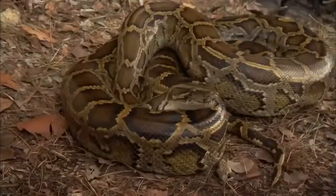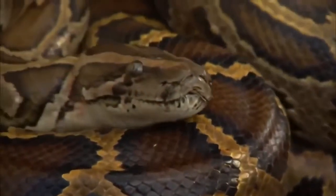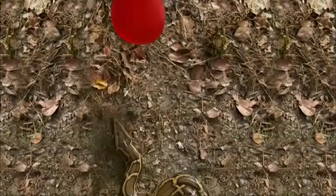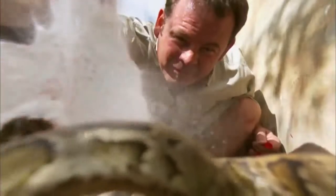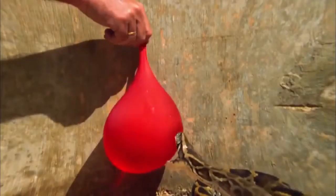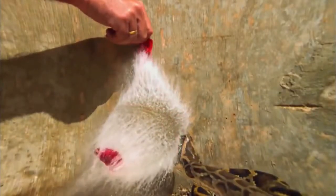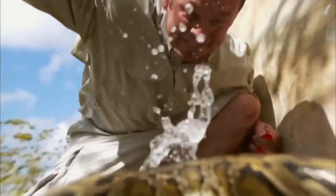Oh! Now, the action is slowed down over 200 times. At this speed, a strike is awe-inspiring. Pythons have heat-sensing pits on their faces, so they easily lock on to a balloon.